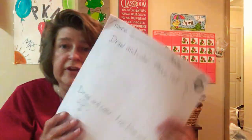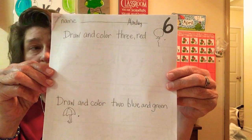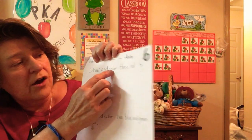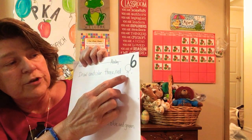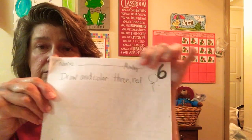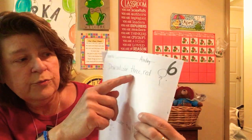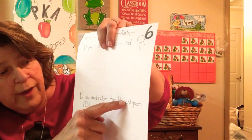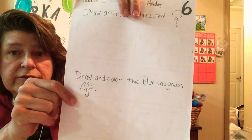Next, our seat work is number 6, the packet for number 6. And the first sentence says, draw and color 3 red balloons. How many? Good. There's the word 3. You know 3. You know the word red, and you can read the picture of the balloon. So 3 red balloons. Down here, draw and color 2 blue and green umbrellas.